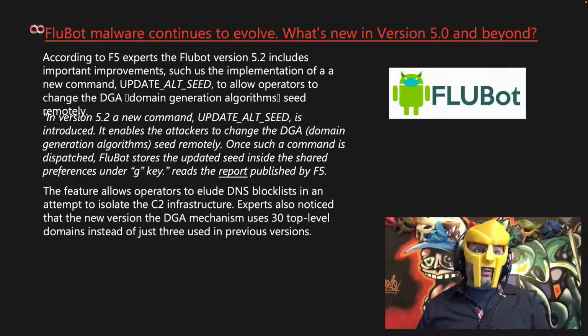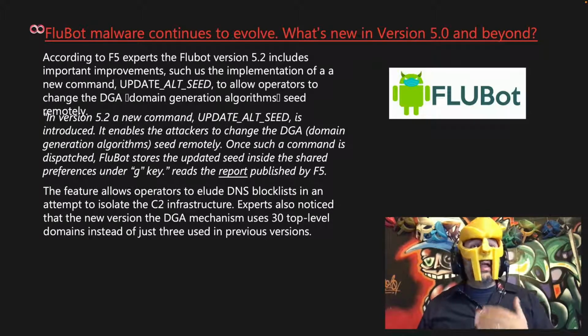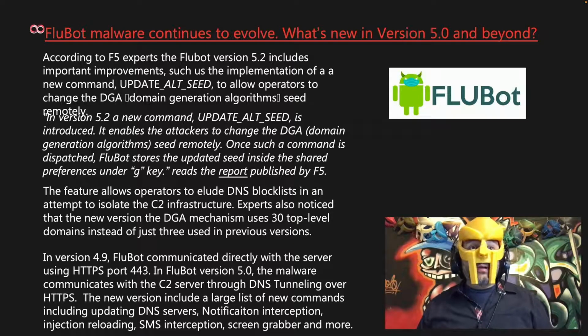Experts also noticed that the new version of the DGA mechanism uses 30 top-level domains instead of just 3 used in previous versions. In version 4.9, FluBot communicated directly with the server using HTTPS port 443. In FluBot version 5.0, the malware communicates with the command and control server through DNS tunneling over HTTPS. The new version includes a large list of new commands including updating DNS servers, notification interception, injection reloading, SMS interception, screen grabbing, and more.